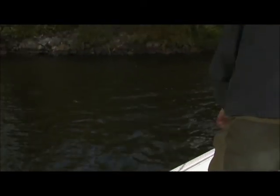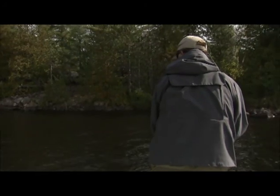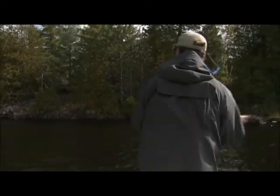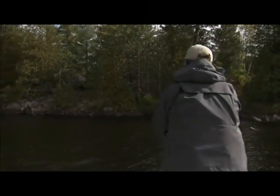Oh, look at the size of that one. Just took a, oh wow. That was a beauty. That was a big fish. Let me try him again. See if we can get him to come back up. I love this type of fishing. Did you see that come up, Colin? Yeah, he did.